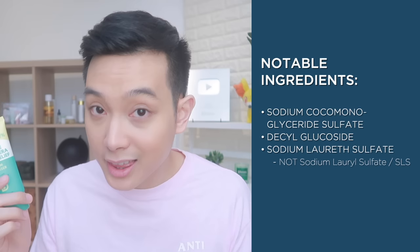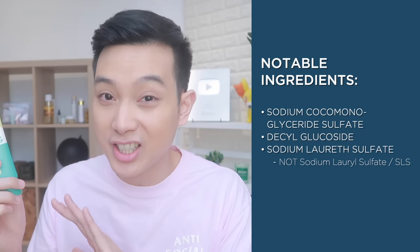So ingredients-wise, this does use the cleansing agents sodium cocoa monoglyceride sulfate, decyl glucoside, sodium laureth sulfate, again, sodium laureth, not sodium lauryl sulfate, so hindi siya SLS, and also cocamide propyl betaine. So based sa mga cleansing agents nito guys, masasabi mo na agad na very, very, very mabula talaga siya. And true enough, kapag trinay nyo to guys, it really is.